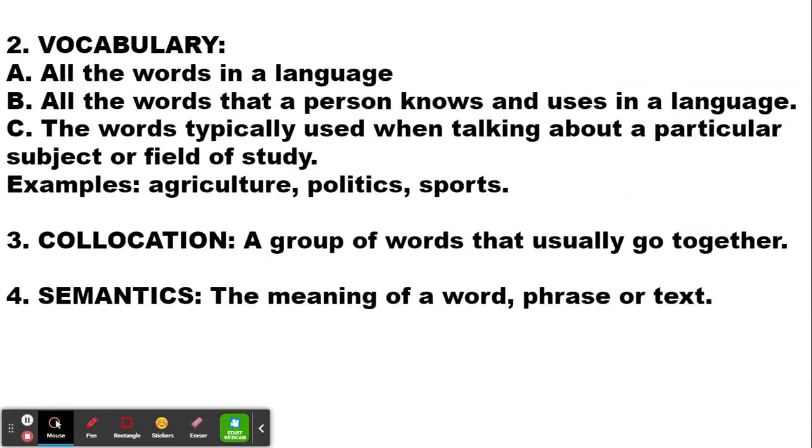So in a way, register is sometimes used interchangeably with vocabulary. Vocabulary refers to all the words in a language, but this is where it differs from register in some of its shades of meaning, you know. Then register also refers to all the words that a person knows and uses in a language. But then register can also be referred to as the words typically used when talking about a particular subject or field of study. And this is where it really resembles register. Okay. For example, you can talk about the vocabulary of agriculture just as you can talk about the register of agriculture, politics, sports, and so on.